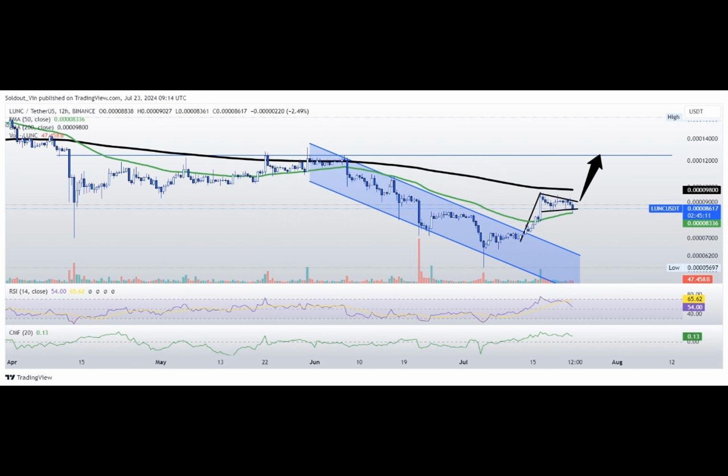What's new with Terra Classic these days, you ask? Well, let's dive into some exciting developments. Recent chart patterns show that Terra Classic's price may be on the verge of a bullish reversal. The descending channel's breakout and the forming bullish pennant suggest that the price could surge to $0.10 if the pattern resolves to the upside.